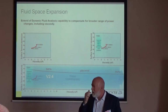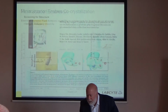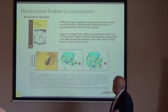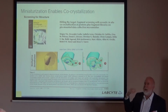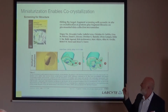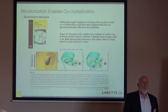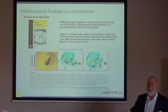In fact, Diamond, I think, just purchased their second instrument to do crystallography setup. And actually, one of the authors on this paper, Alan Orville, who was originally at Brookhaven, worked with us originally to not only show that the acoustics was gentle enough to move crystals. In fact, Alan was probably the biggest non-believer. He told the guy, Alex Soros, who's the last author here, that he didn't think that you could move crystals acoustically because they would break. And he said the probability that we would be successful in doing that transfer was exactly 0.